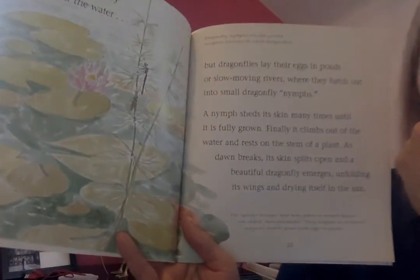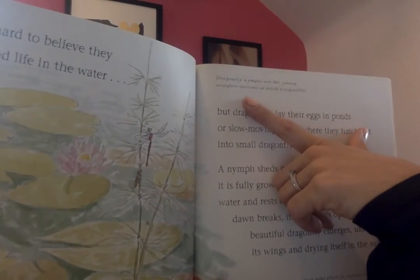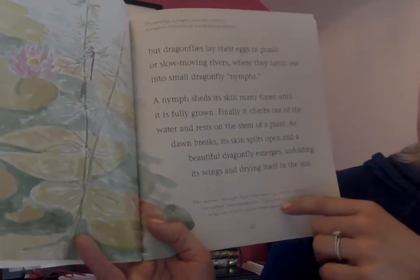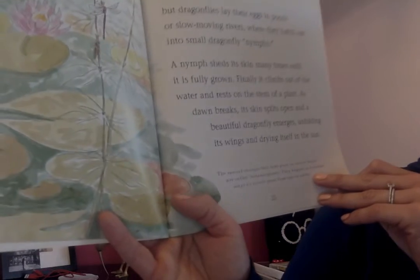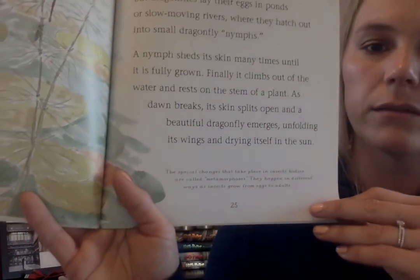And there's 2 captions on this page. This one up here says, dragonfly nymphs are the young, wingless version of adult dragonflies. And this text box says, the special changes that take place in insects' bodies are called metamorphoses. They happen in different ways as insects grow from eggs to adults.